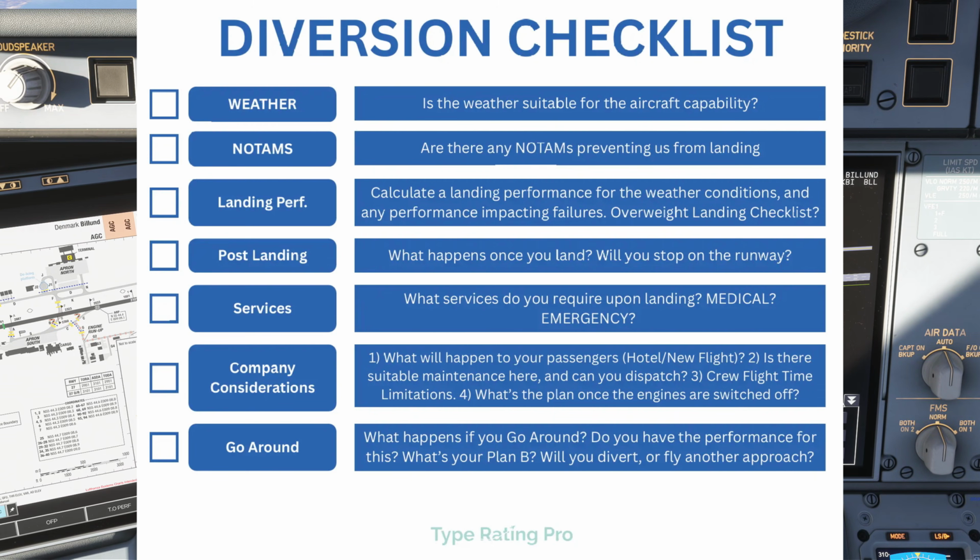The first item is weather. We confirm that the weather is suitable for the aircraft's landing capability. In this case, there are no low visibility procedures in force, the wind is well within limits, and there is no significant convective weather in the area. There are also no failures affecting our landing capability, so the weather is suitable.